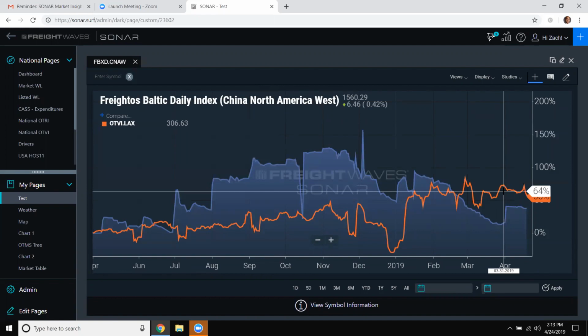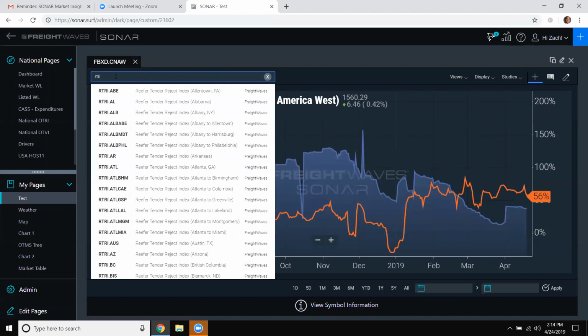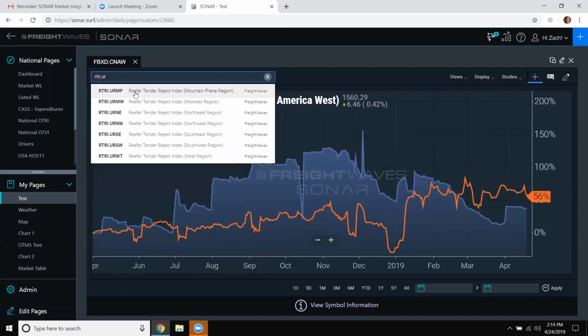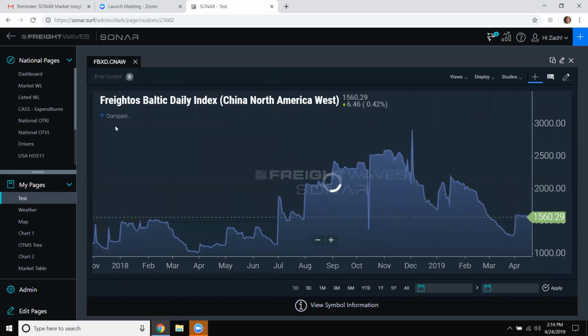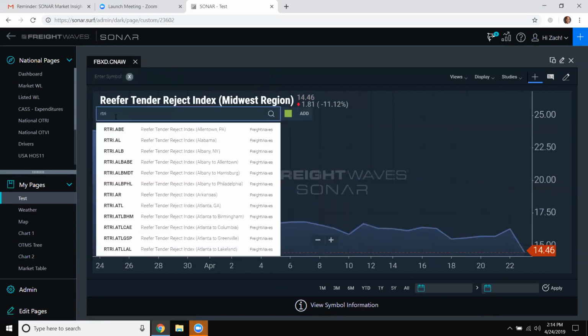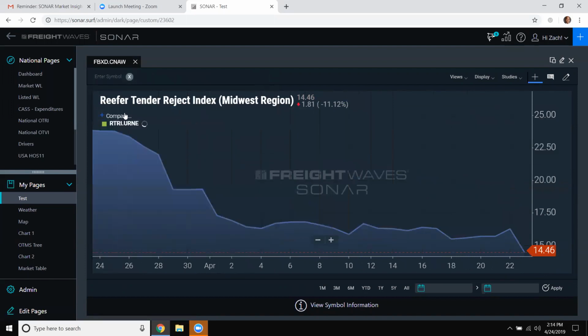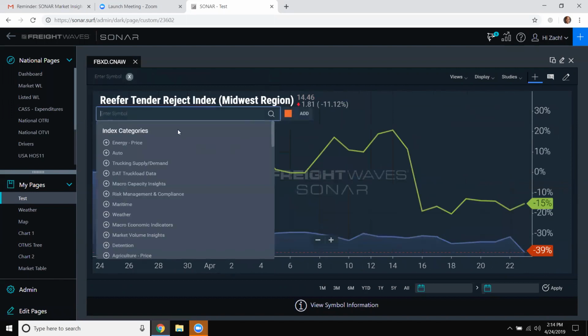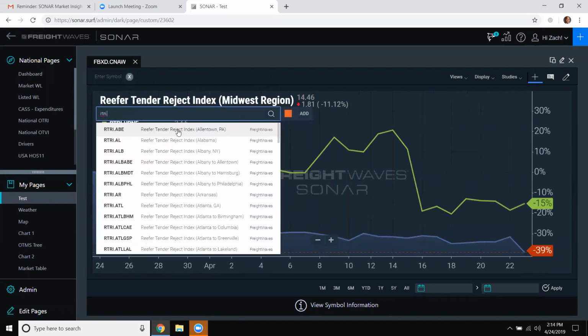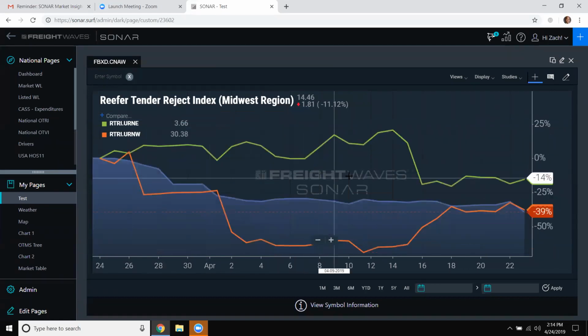Did you want to show anything else here? We can maybe jump into how we revamped the reefer data and making it available regionally. So what are we looking at here? We've got the Midwest region, also available on the maps too, I think is definitely helpful to look at what we've got on a relative scale here. Yeah, I'll fix that in a second. Definitely. But it is interesting to see this on a relative scale.